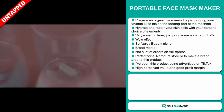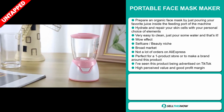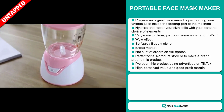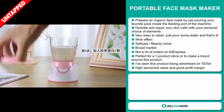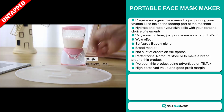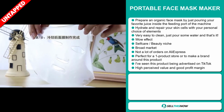It definitely has that wow effect and it falls under the self-care beauty niche market. And we also think that this item has a broad market base. And we also think it has a lot of untapped potential. So far there haven't been many orders on AliExpress, so you could definitely take advantage of this. And it's perfect for a one product store or to make a brand around. And I've seen this product being advertised on TikTok. And finally, this item has a high perceived value and it'll give you a good profit margin.